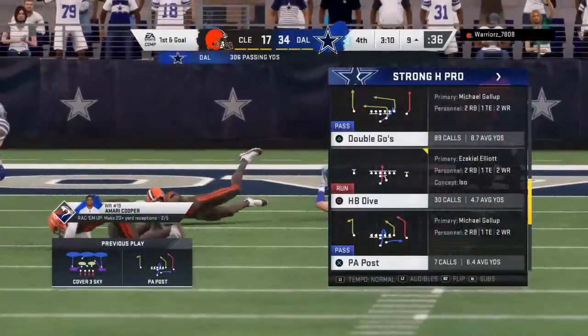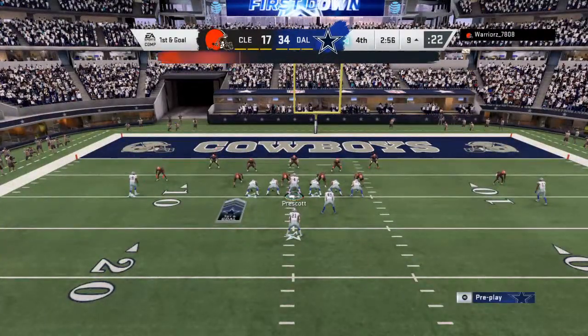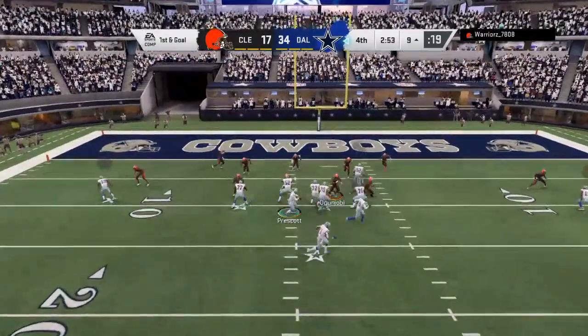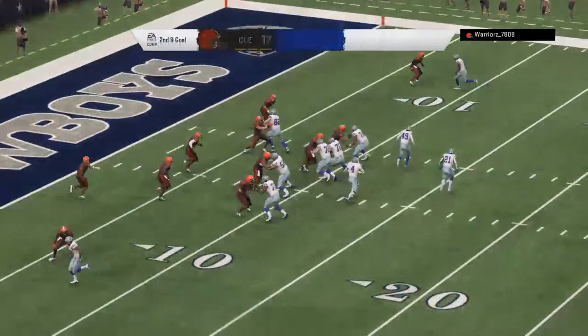Dak finding his tight end Witten, and the Cowboys have a 1st down. The 3 red zone trips, 3 touchdowns so far. They'll look for a 4th on 2nd and goal. Prescott now. And that's going to be incomplete. Too tough to hold on to that one.